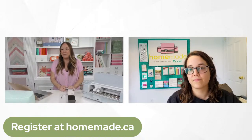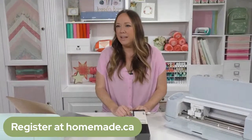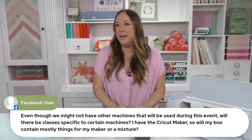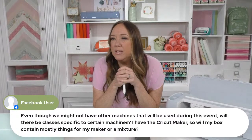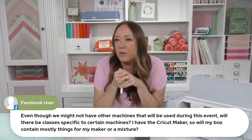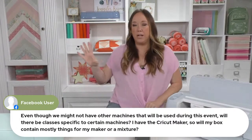We can do it. I'm just going to take a look at the comment here. I'm just reading it. Even though we might not have other machines that will be used during this event, will the classes be specific to certain machines? I have the Cricut Maker, so will my box contain mostly things for the Maker or, okay, gotcha.